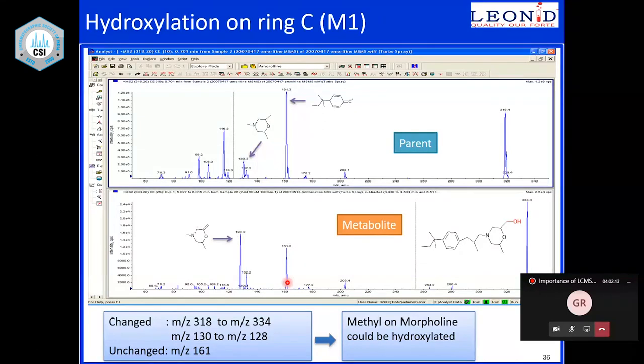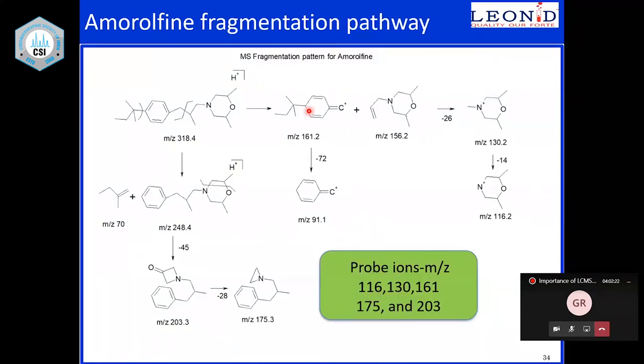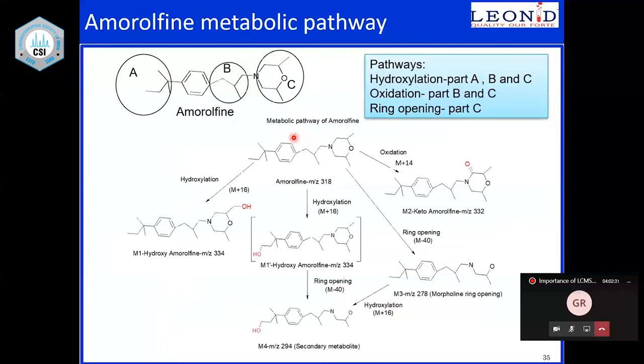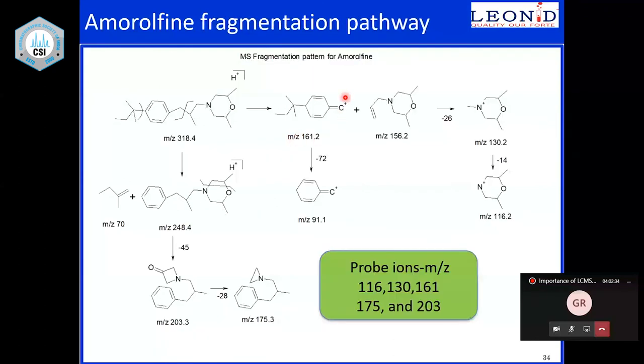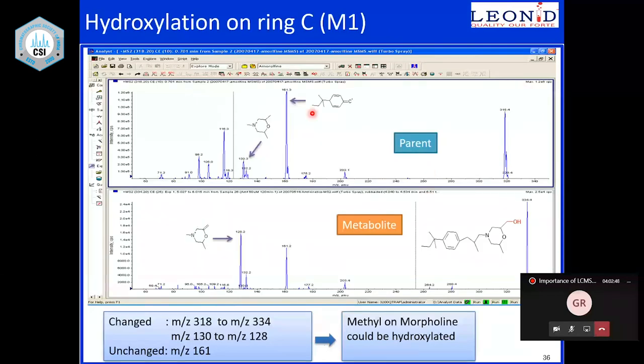In the previous slide, we have accounted for 161 here, right? Here, we have accounted for 161. So between parent and metabolite, if 161 is remaining as it is, that means there is no change on that part of the molecule. Where is that 161 coming from? 161 is not this part of the molecule. This part of the molecule will become unchanged, right? That is how we say that this is not modified. This is remaining as it is. Sorry, I have the structure here. So this part is remaining as it is, and this part is changing. That is how I conclude it.